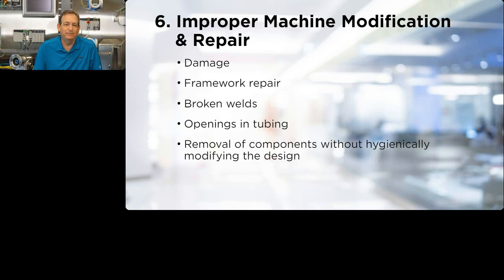Openings in tubing. A lot of times people will repurpose equipment. A line will be decommissioned, and you'll save certain components: oh, we'll use that for something else that's coming in later. Well, on the old equipment, there might be a sensor or something that was screwed into your hollow tubing. On a new piece of equipment, you don't need that sensor, so they take it out, and then they don't go back and hermetically seal that opening in the tubing. Again, moisture will get in, microbes will grow, and you risk that coming out and contaminating your product. So anytime you're repurposing equipment, make sure that for everything you take off, you seal up any holes and fix any broken welds. Again, if you're modifying equipment, make sure you're doing it in a hygienically designed, proper way.